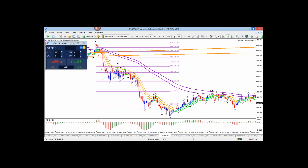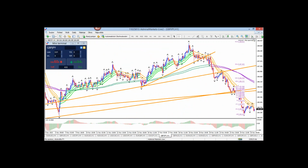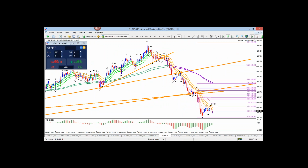Pound yen, I said I like the break, pullback, continue. Same like the pound USD. In fact, the pound weakness, sending it to the 38.2 break and continue down to target, as you can see. So what about now? Well, still in this breakout.